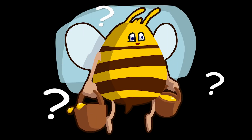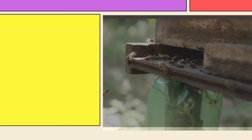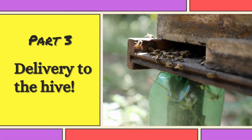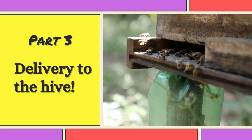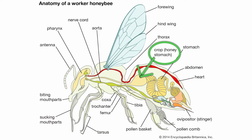But now I have a question. How do the foraging bees bring nectar and pollen back to the hive? The worker bee eats some of the nectar that it gathers. Once its stomach is full, the honeybee then collects nectar in a second stomach, called the crop, or honey stomach. This second stomach is like an internal storage container.